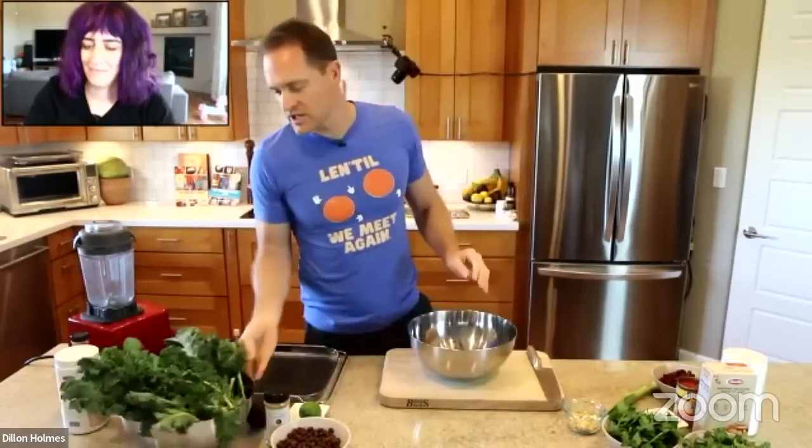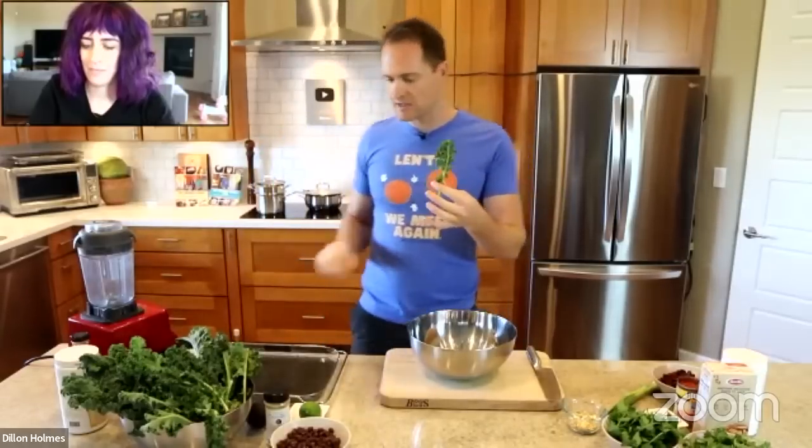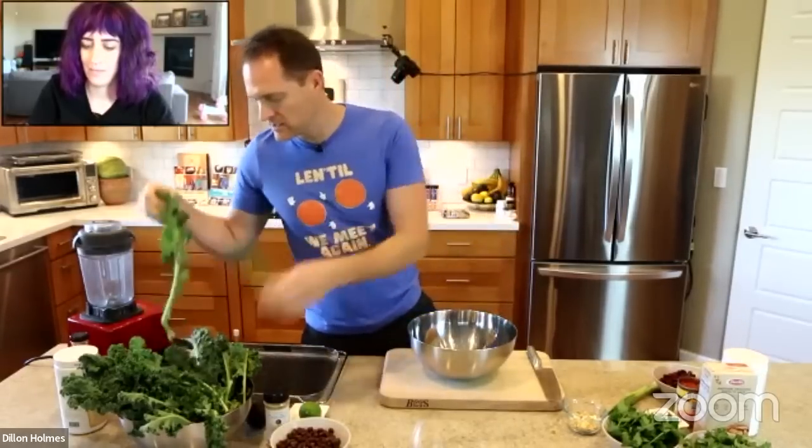So we've got a bunch of kale here. This is probably a couple bunches of kale. And that's a bad example because it's literally tiny.